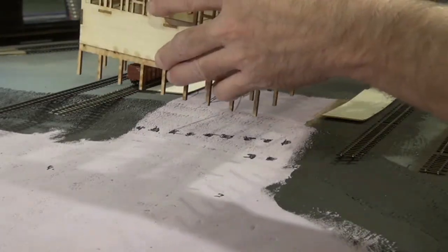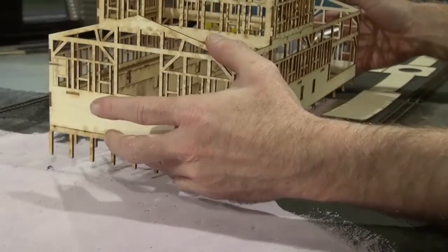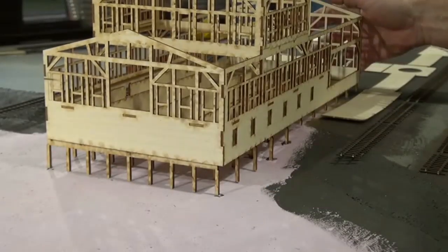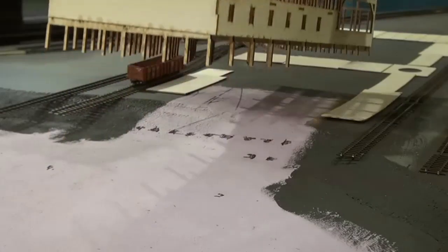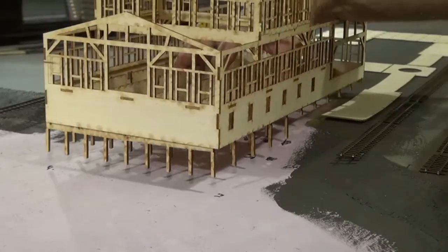Now, if all of my math was correct, the building will fit square to the tracks, fitting perfectly into the pond's bank, with the layout piers sitting atop the water's surface. I love it when a plan goes together.